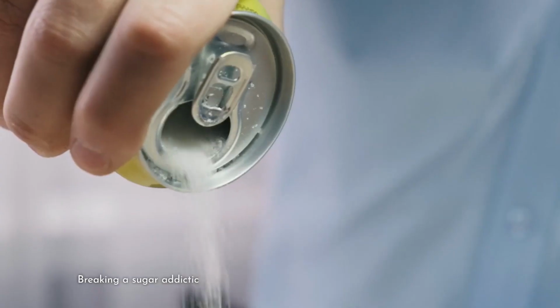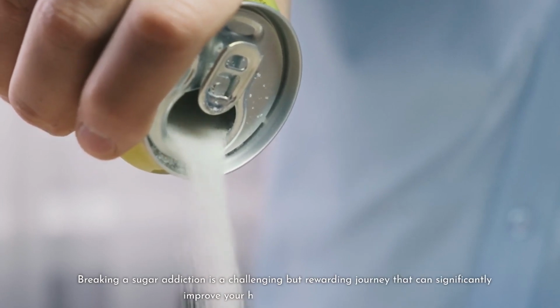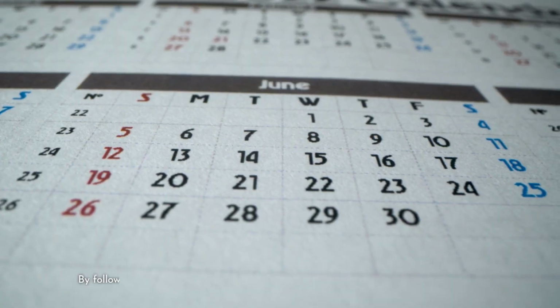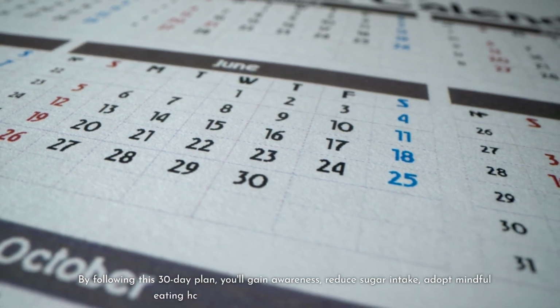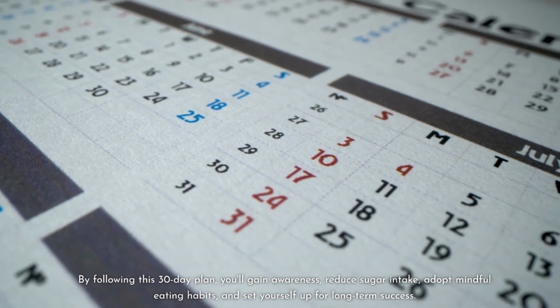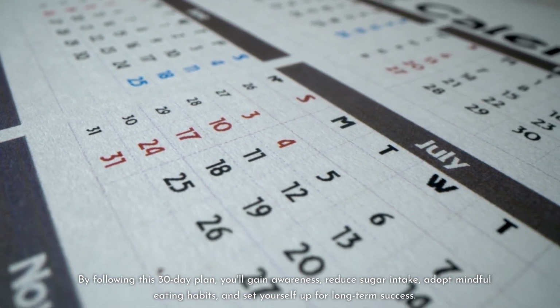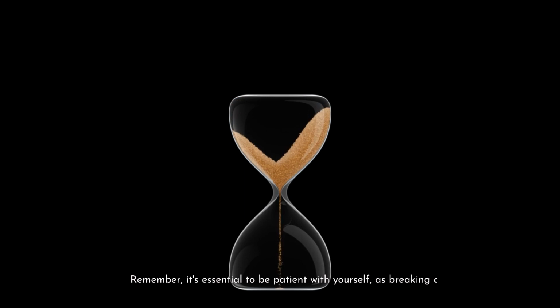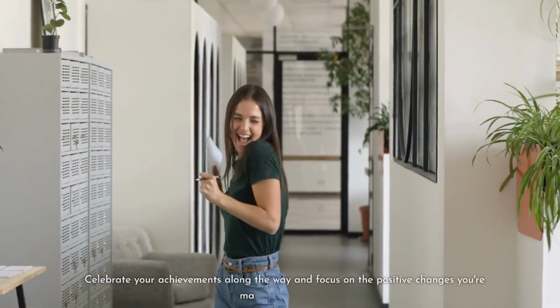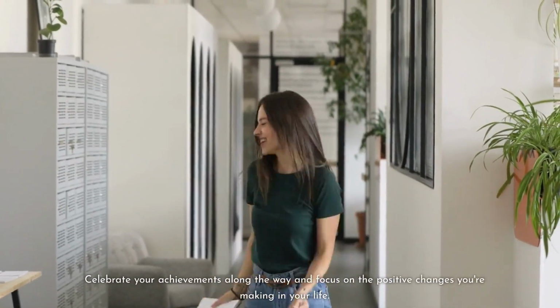Conclusion. Breaking a sugar addiction is a challenging but rewarding journey that can significantly improve your health and overall well-being. By following this 30-day plan, you'll gain awareness, reduce sugar intake, adopt mindful eating habits, and set yourself up for long-term success. Remember, it's essential to be patient with yourself, as breaking any addiction takes time and effort. Celebrate your achievements along the way and focus on the positive changes you're making in your life.